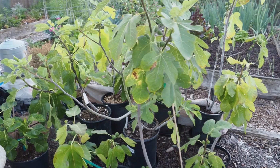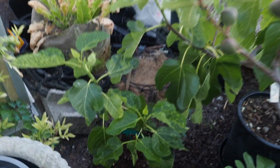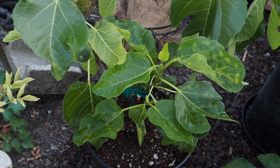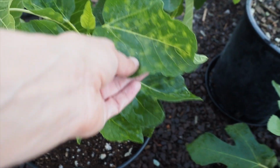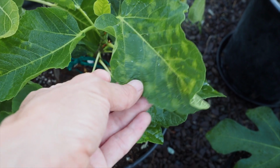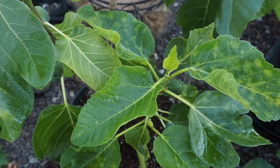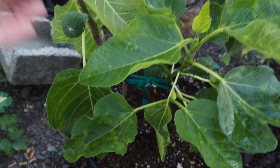I've got a bunch more figs over here, and let's start with this one. This is the White Madeira, and this is one that I started from a cutting of my other White Madeira, I believe early last year. Now this one does look like it may have a little bit of that fig mosaic virus, which is a pretty common ailment for figs, but this is the only one I think that is showing any of those symptoms. But it seems to be doing pretty good otherwise.